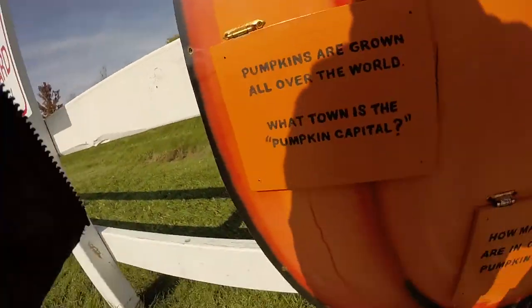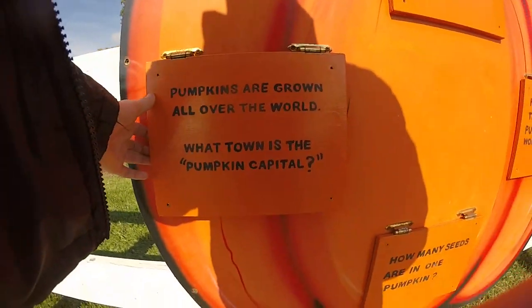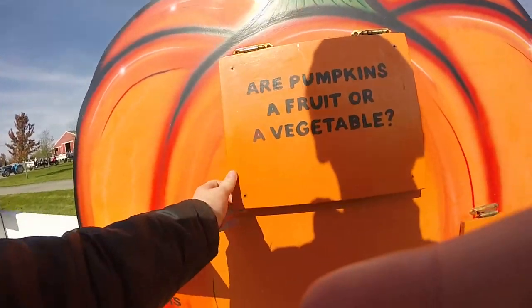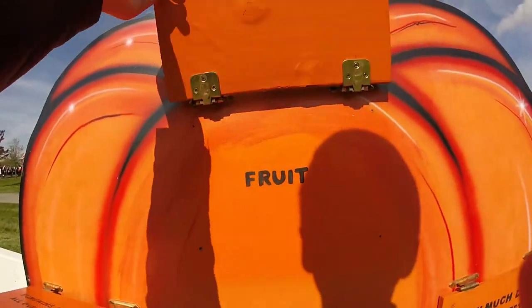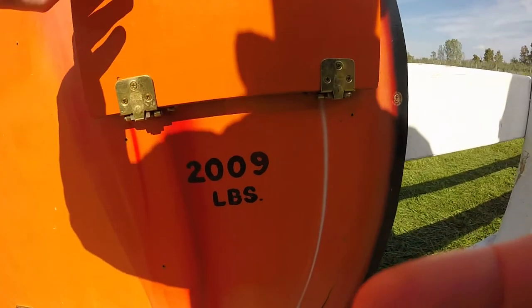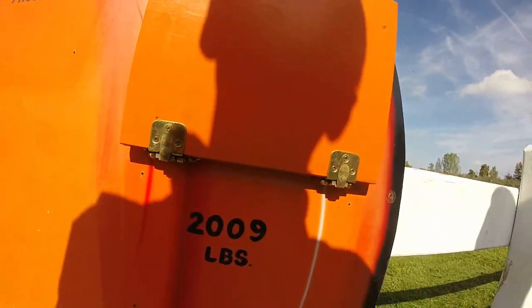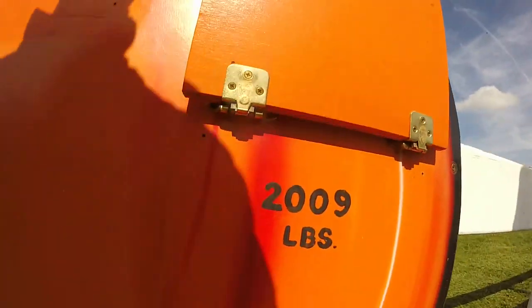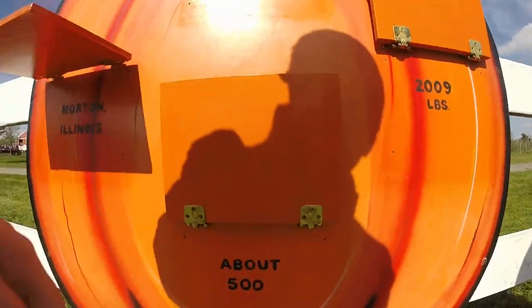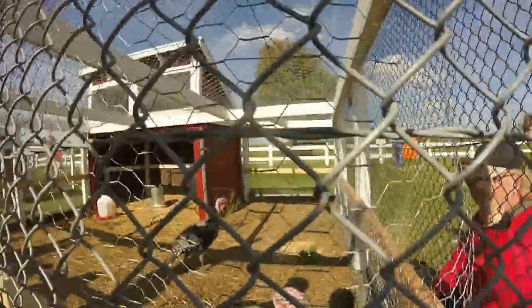Pumpkins are grown all over the world. What town is this pumpkin kept? Morton, Illinois, okay. A pumpkin, a fruit, or a vegetable? Fruit, okay. How much does the largest pumpkin in the world weigh? 2,000. 2,009. How many seeds are in one pumpkin? 6,500. 6,000, close enough.